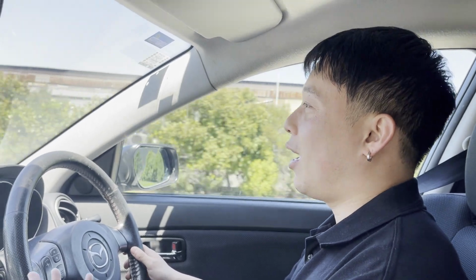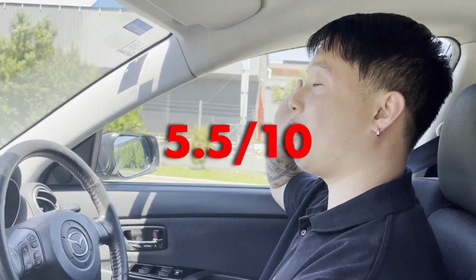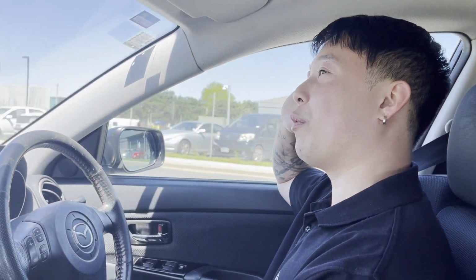Overall impression of the Mazda MPS, out of 10, I'll probably give it a 5.5. That's 5.5 just because it's turbo. But yeah, this is just a little quick video of the MPS.